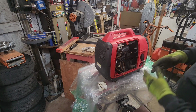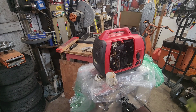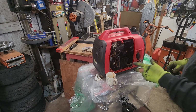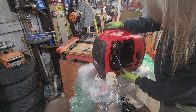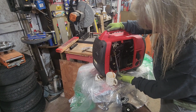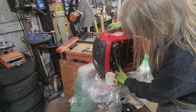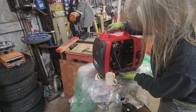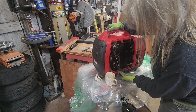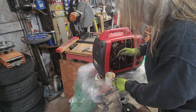We want to drain that fuel for the minute. Let's see what we got. Hang on. All right, we got a cup underneath there. If you don't already have a dedicated white cup, it's a good idea to do that. If you use white, you can see water. You can see dirt and stuff that comes out, so use a white cup. I had to kind of clean this one up a little bit. I use it for everything. We have flowage. We're going to let that all drain out.